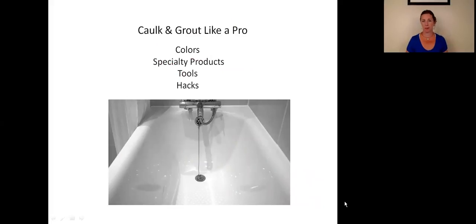One is the colors of these products because there is a lot of choices. We're also going to talk about a few specialty products that you may not even know exist for some issues you have. And then we're also going to talk about a few tools and a couple hacks so that you can get this done right and get it done well.